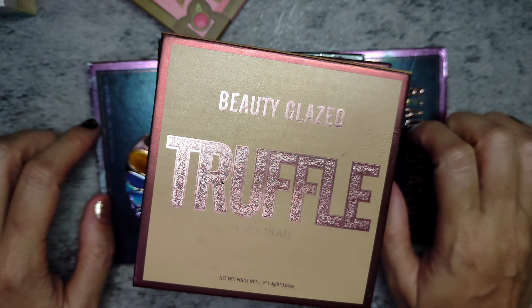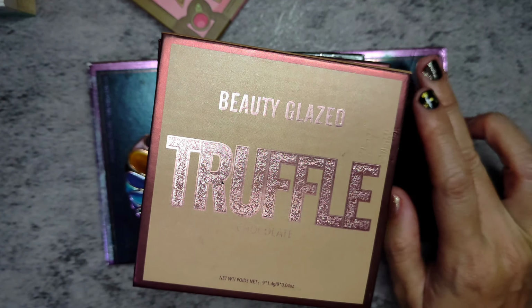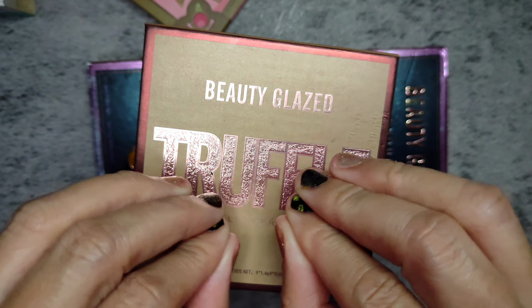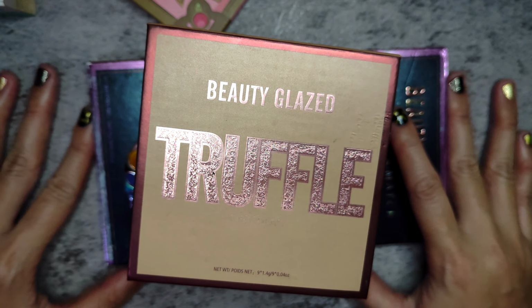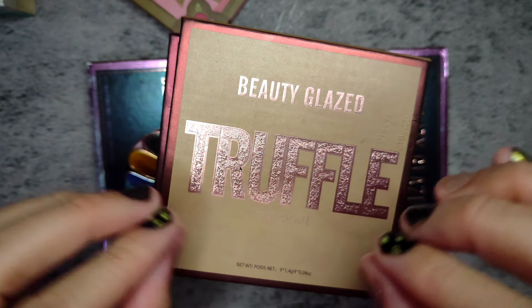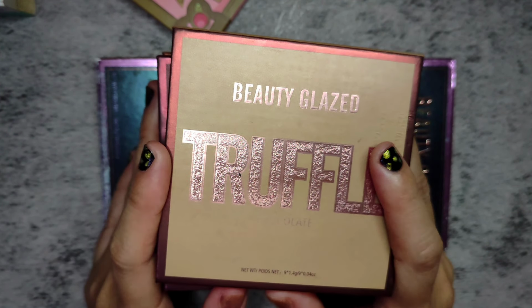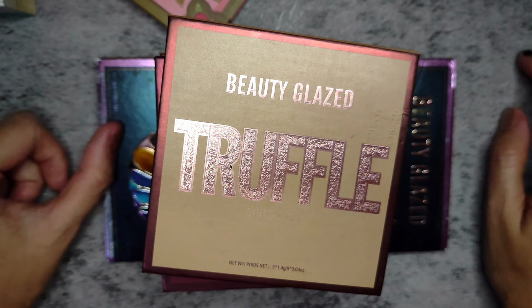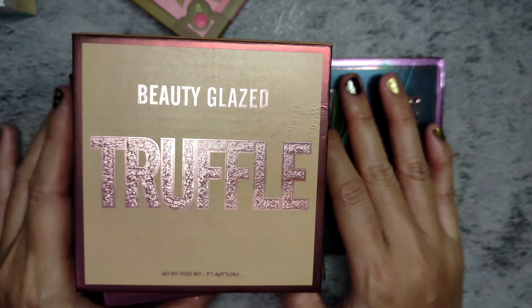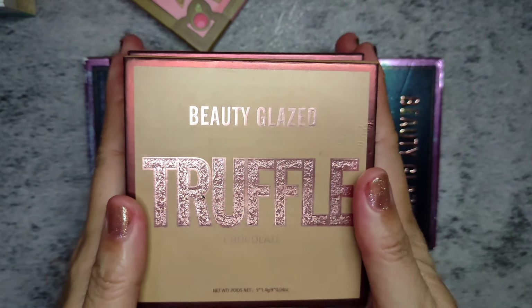But I went back, I checked, I bought palettes again from Beauty Glazed, and I have noticed the change in the formula and the way the eyeshadow feels. I would definitely say that they are not as pigmented, especially the shimmer shadows. They are not as pigmented like before, but I am really happy that they took a step and actually removed talc from their eyeshadow palettes. I'm not sure if they have also removed talc from their blush, but I am really happy that they took action and they stepped up their game.